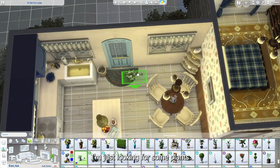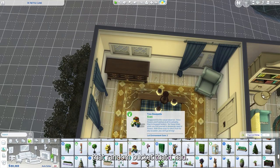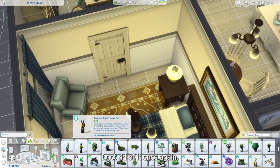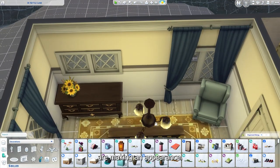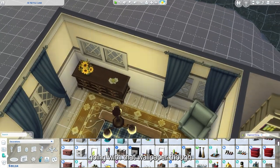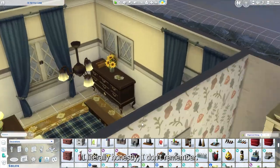Just looking for some plants and stuff to add. I had that little watering can by the door. Delete that random bucket that I had. I thought it was a cute idea at first, but I got rid of it. Once again, those sunflowers are making an appearance. I think I do end up going with that wallpaper, though. I might change it. Honestly, I don't remember.